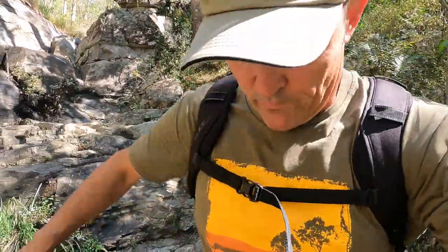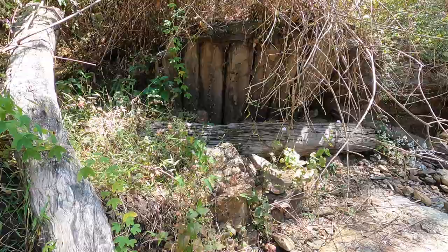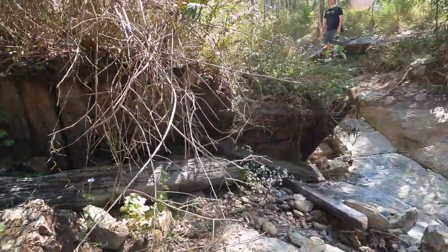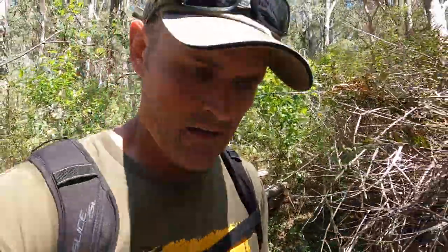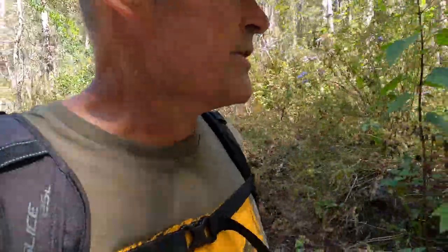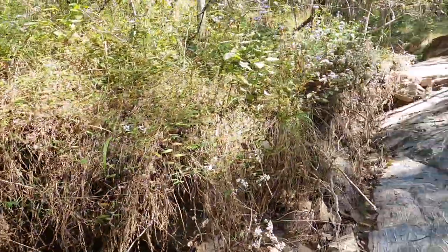It's a really beautiful little rock formation here. Be fantastic when it's raining. Be a really good waterfall. We're having a bit of trouble finding this mine that Harry's just pointed out, this dam or something that's been built here.